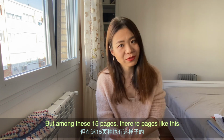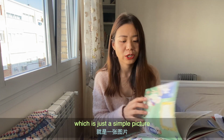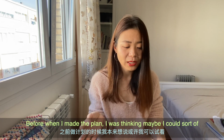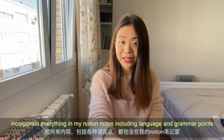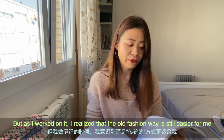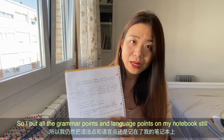But among these 15 pages, there are pages like this, which is just a simple picture. I only use Notion to organize the structures of the book. Before, when I made the plan, I was thinking maybe I can just incorporate everything in my Notion notes, including the language points and the grammar points. But as I worked on it, I realized that the old-fashioned way is still easier for me. So I still put all the grammar points and the language points in my notebook.